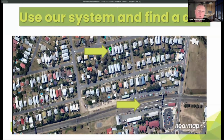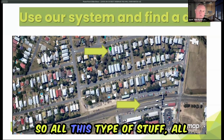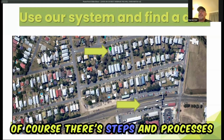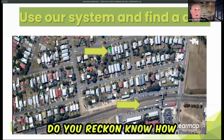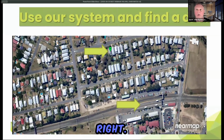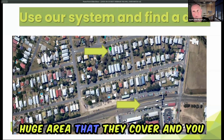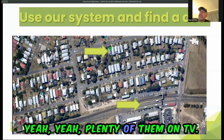This is my first deal, my first JV that I did. This is how I proved it to the investor. So all this type of stuff, all the package and everything, you just copy me exactly the way that I did it, right? Of course, there are steps and processes to get to that next bit. Now, how many people do you reckon know how to do a simple subdivision and how many people are scared of the council? Everyone's scared of the council, right? You hear it go along, oh, the council will be hard and all that. Because the council covers a huge area, and you're only ever going to hear the bad stories, true? Plenty of them on TV.